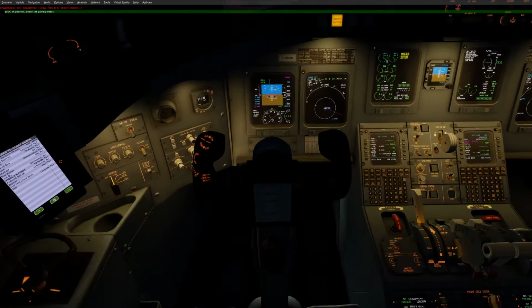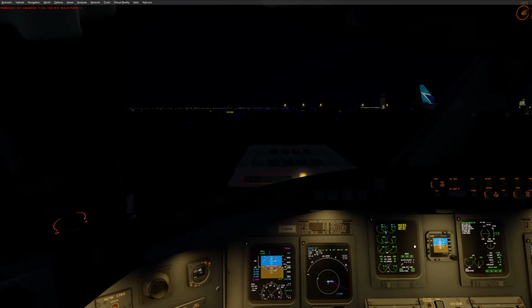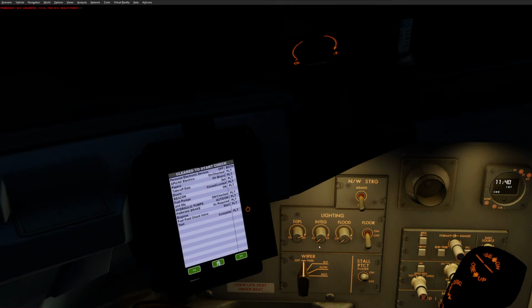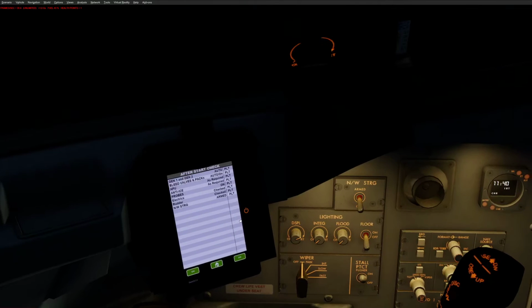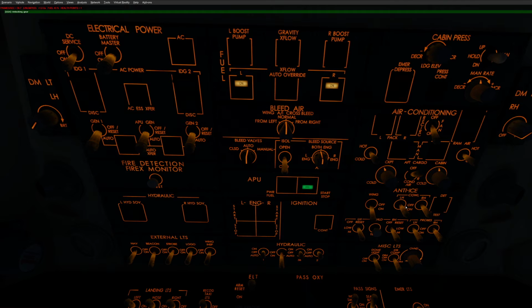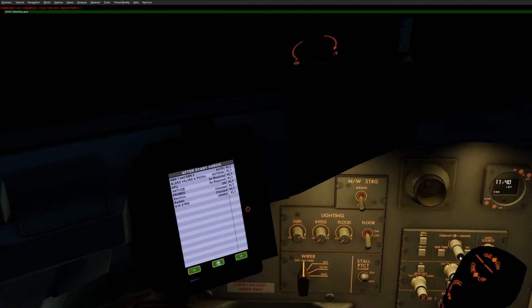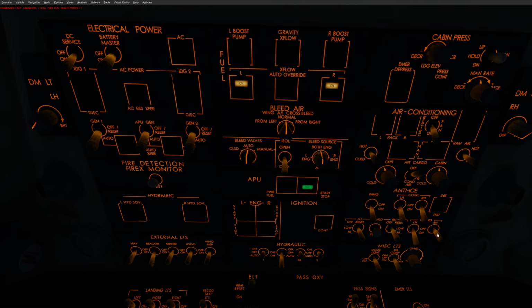Set parking brakes. Okay, engine start, test complete. Gen 1, Gen 2 on. There we go. Bleed valves and packs, auto and on. Unlocking gear. Anti-ice, we will put on. Probes, bypass bin removed, those on as well. Probe heaters on.